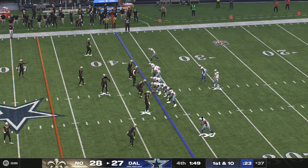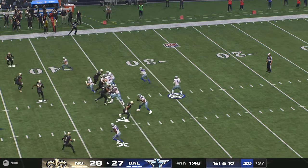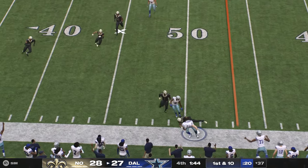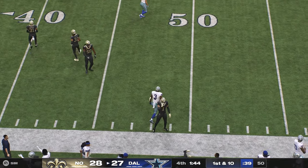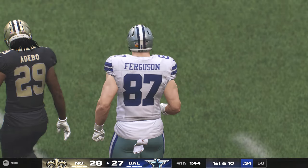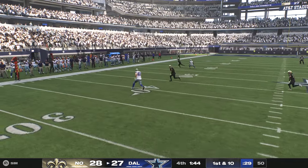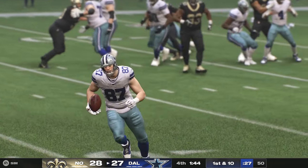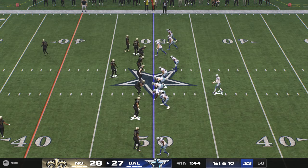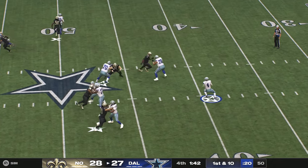This is first and 10. From the shotgun, it's Dak. A short throw, caught by Ferguson. They get 13 to begin the drive. It's a first down. Now, this is the epitome of a really short throw and a really nice run after catch. And listen, for a quarterback, it all counts the same. You don't always have to throw the ball downfield to generate explosive plays, and these drag routes can be very, very effective.